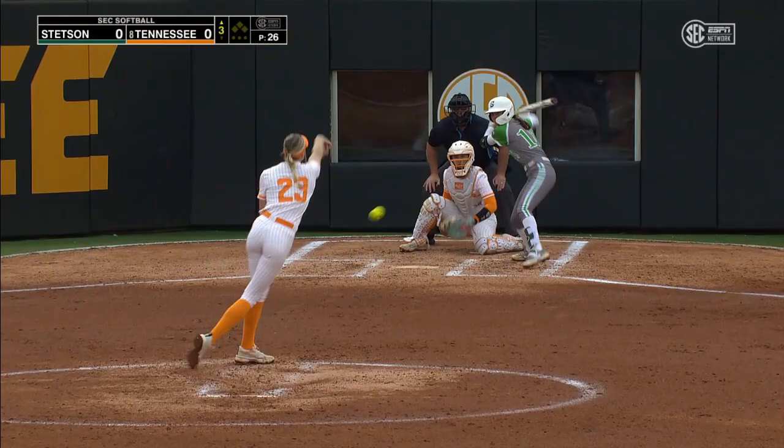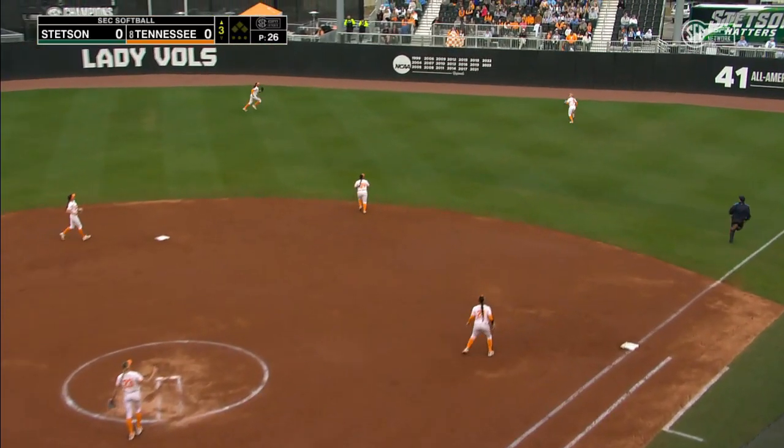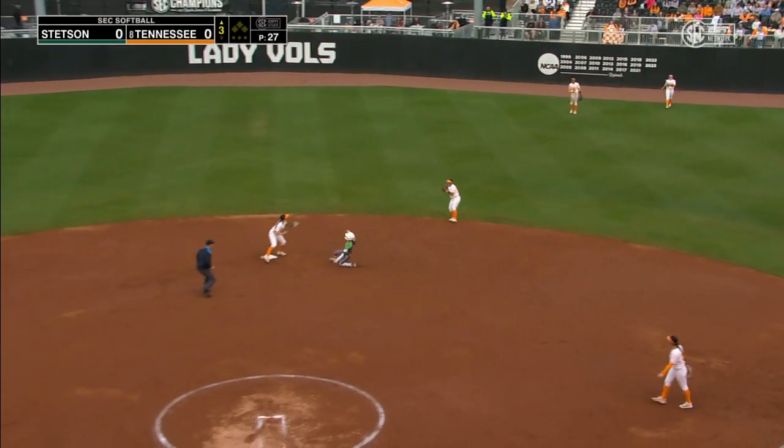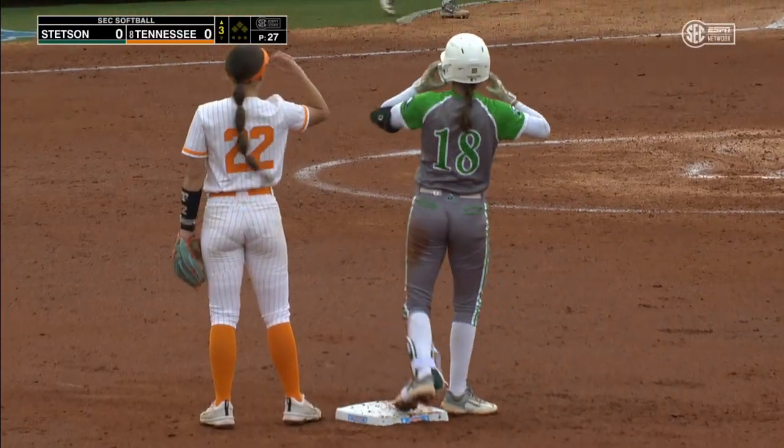It's the bottom third of the Hatter lineup. And the first pitch is hit well into the gap the other way. Going to one hop the wall. Marissa Baxter headed for extra bases. It's a leadoff double for Stetson.